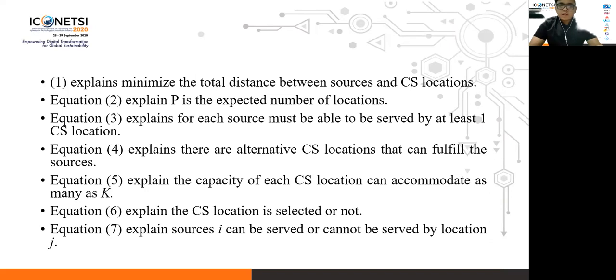Equation 4 explains there are alternative charging station locations that can fulfill the sources. Equation 5 explains the capacity of each charging station location can accommodate as many as K. Equation 6 explains whether the charging station location is selected or not. Equation 7 explains source I can be served or cannot be served by location J.